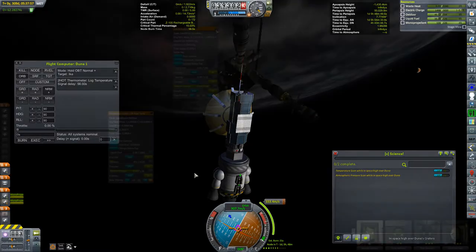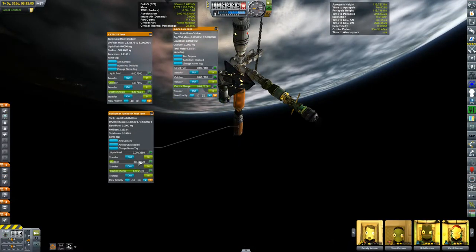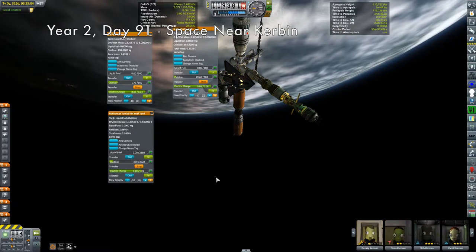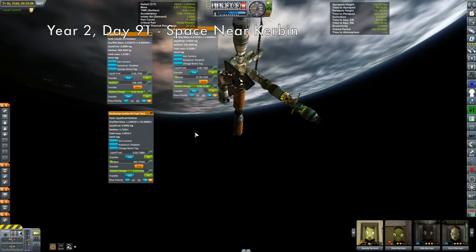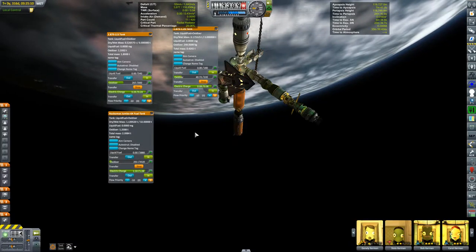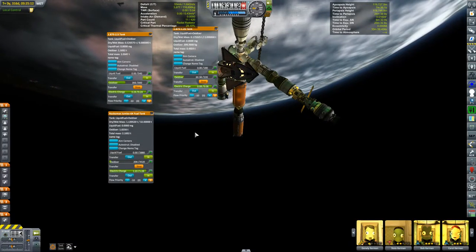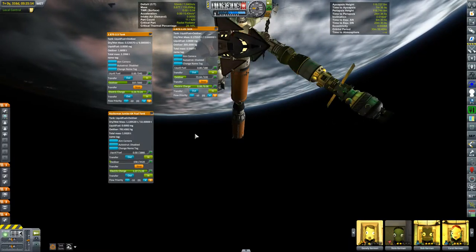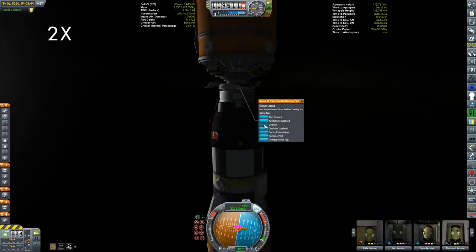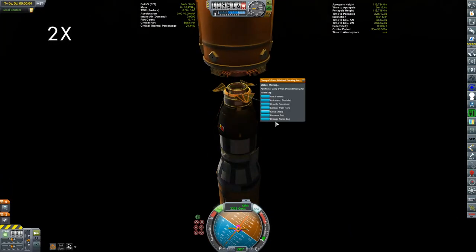So let's get ourselves back to Kerion Station, where we are towards the tail end of all the resource transferring we have to do. We want to make sure we get off everything that we can off of this supply barge, including a handful of supplies that had to be shuffled about. Then once all that was accomplished, it was time to undock and deorbit this thing.